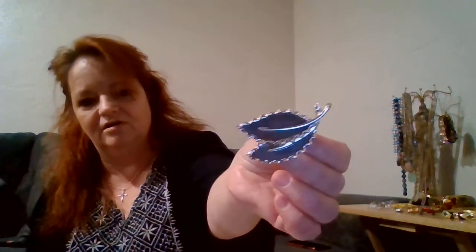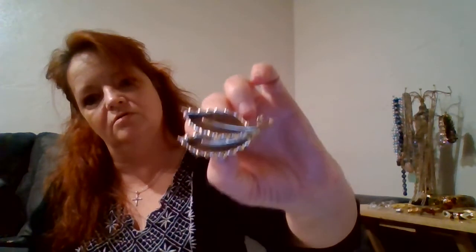The Sarah Coventry brown enamel brooch and earrings matching set. The earrings are clip. I place these around the 60s probably. I'd have to look to investigate further. The brooch is 2 inches, maybe a little longer. Let's see how you would wear that. Probably like that. Brown enamel. You can see the brown, right? Silver tone. It's in really, really great condition. And these are a pair of clip earrings that match it.